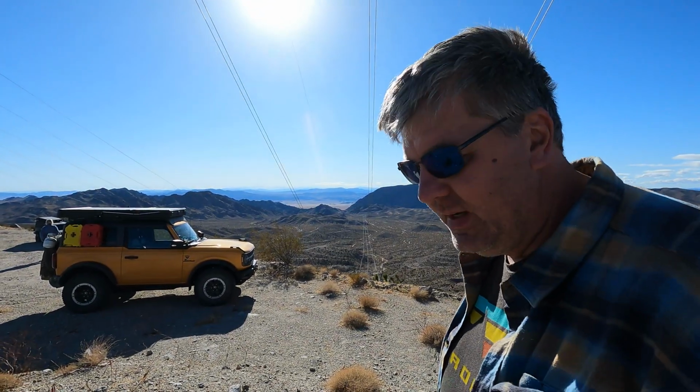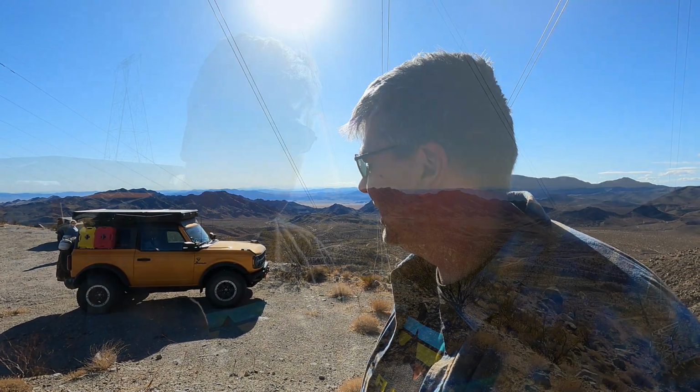So far the Mojave is perfect. I mean, not a disappointment at all. We're glad we came. Heading down on section 3 now of the East Mojave Heritage Trail. That's our next segment that we're going to go on.